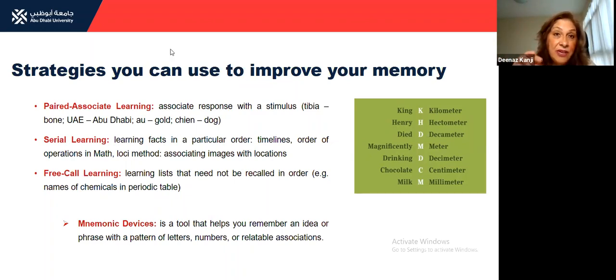So let's say you have to learn the order in which measurements occur, right? So you might want to use this mnemonic device on the right. King Henry died magnificently drinking chocolate milk. And basically what it helps you to do is to remember from kilometer to millimeter, because each of those letters, K-H-E-M-D-C-M, helps you to remember a different measurement, okay? It's easier to remember that King Henry died magnificently drinking chocolate milk than to remember all of those things in order, because sometimes it's actually hard, all right?